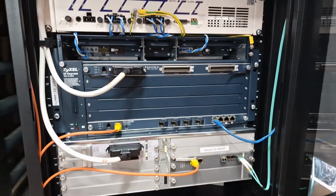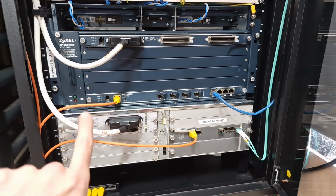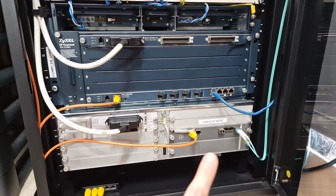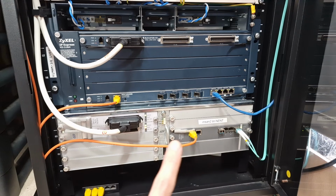If I scroll down to the bottom of the cabinet, we have our unmanaged switch, which is just breaking out the management links to be able to go and manage these. And then that fibre link comes into port 2 on the Zhone, and that is it.